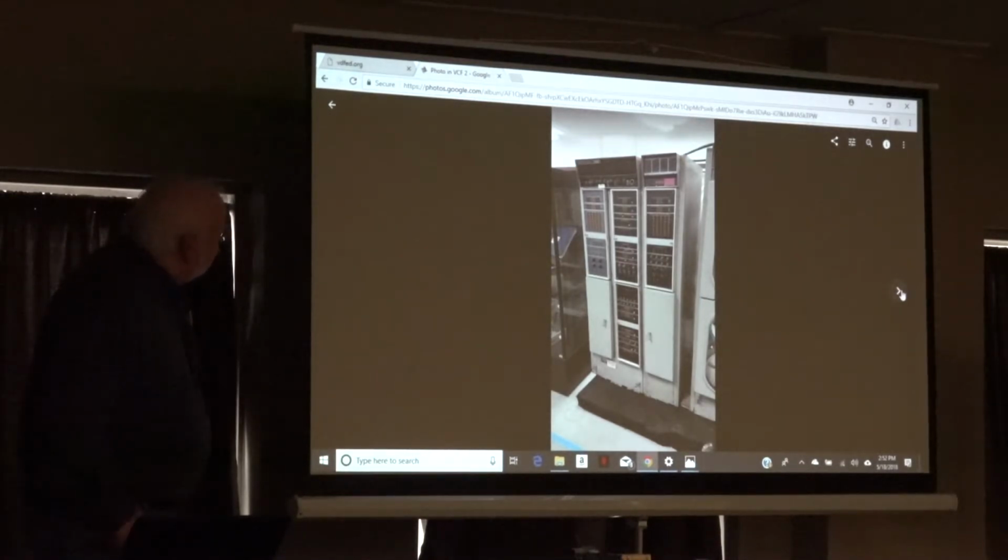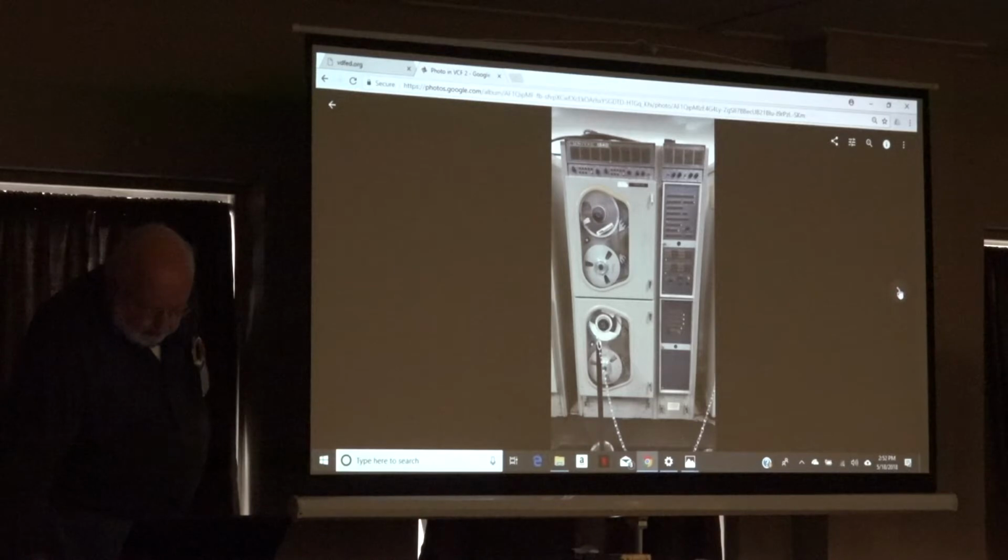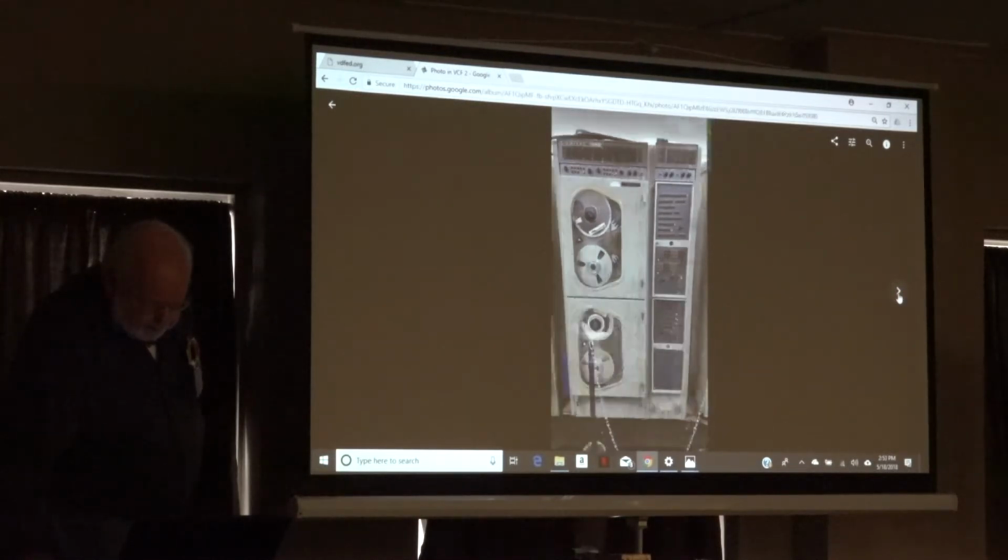Let's see what's happening here. This is a picture of the computer. There's no power or anything on it. Of course, that's the tape drive that we have. We have 2 of those.